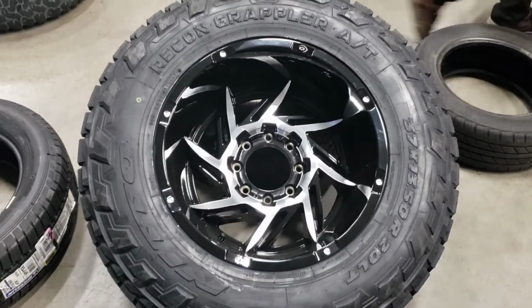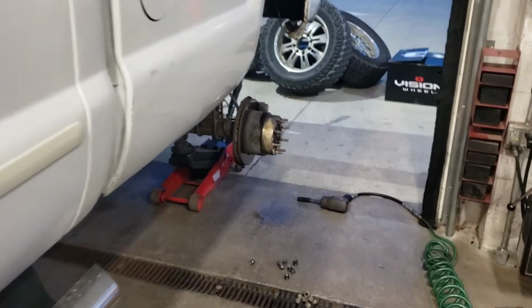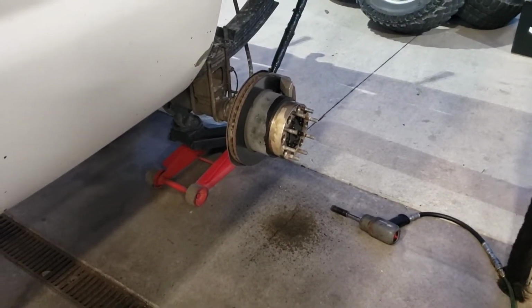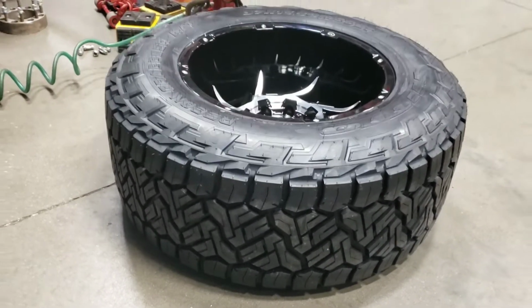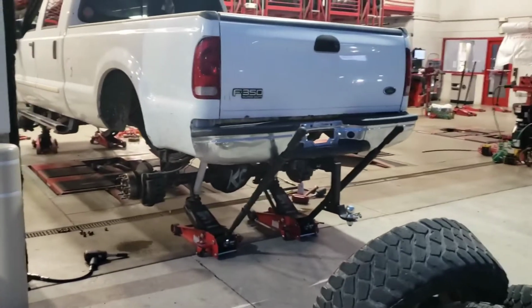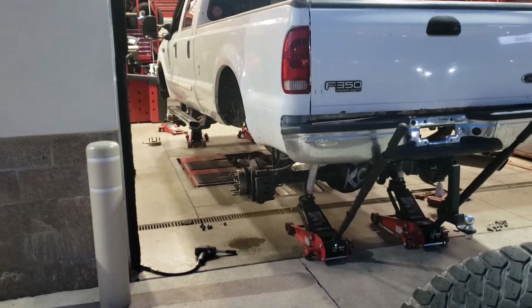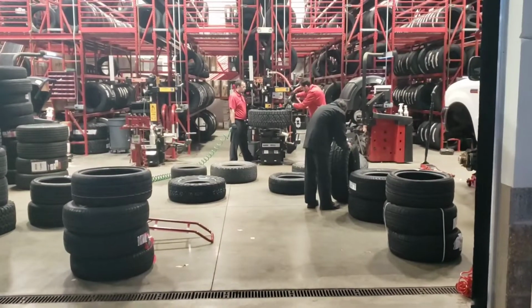There we go. Having some trouble mounting them. We're having a lot of trouble getting those spacers off too. I never had them off, but then again, I've only owned the truck for 4 months or so. Look at that meat. That is just flat out awesome. They are really having trouble mounting that wheel.